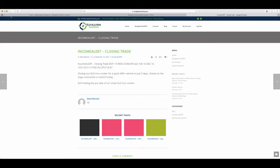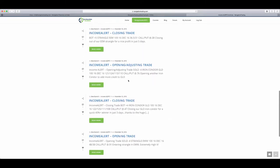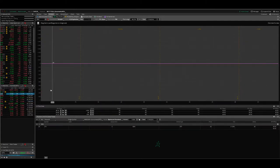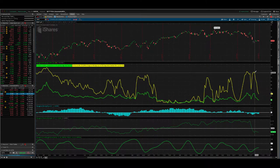We exited the iron condor for a profit, and then we put on another iron condor to try to collect some more credit. So this is the process. If a trade goes against you, you're holding on to the losing side, taking off the profitable side, and adding another iron condor to continue to collect more credit. Let's go back to our list here. I already mentioned, we already went over the adjusting opening trade in gold in GLD.